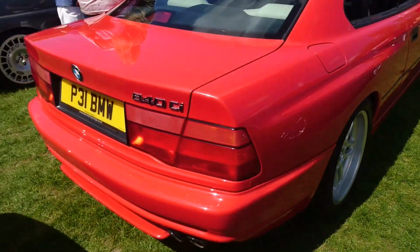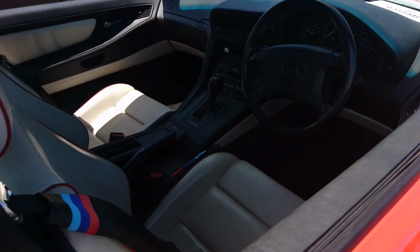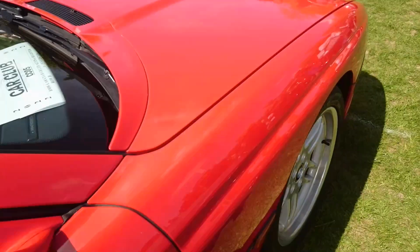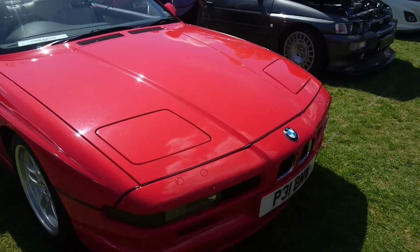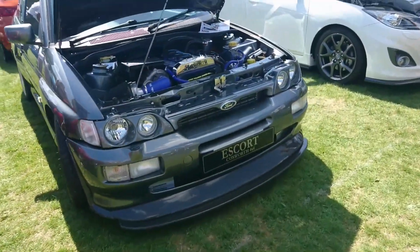330. Oh, yes, viewers. We've seen this again earlier this week at Popham. 840 Ci with, I'm going to call a beige leather interior with a little piping and a sport package. Very, very nice. Thank you very much. 9607 registration. And yes, a lot of you will appreciate these.